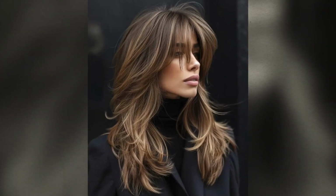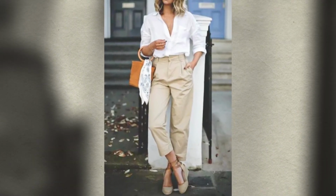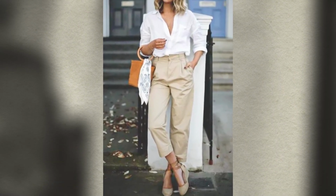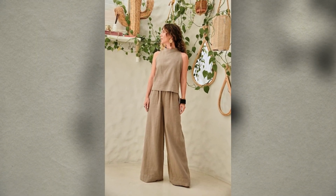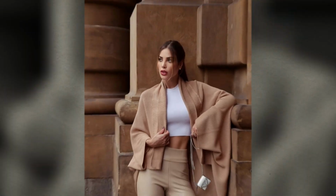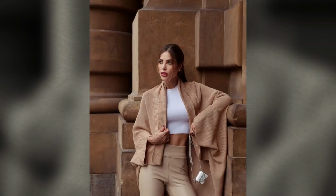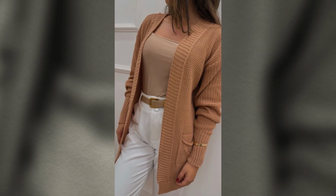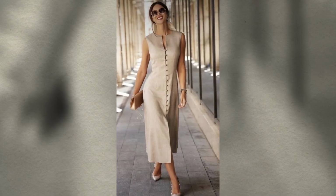When you feel good about yourself, this is reflected in your posture and in the way you present yourself to the world. So, recapping the 7 secrets that can completely transform your look. Invest in quality basics. Maintain a consistent color palette. Choose discreet but quality accessories. Prioritize natural fabrics. Take impeccable care of your hair. Adjust clothes to your current body. And cultivate elegant posture.